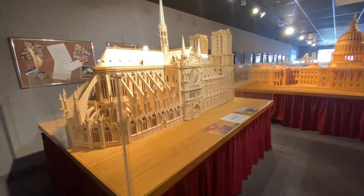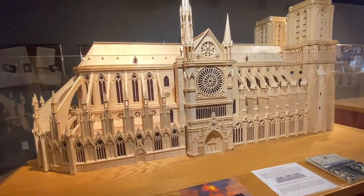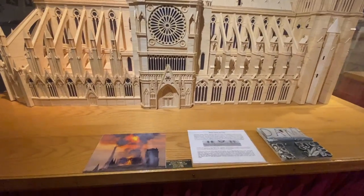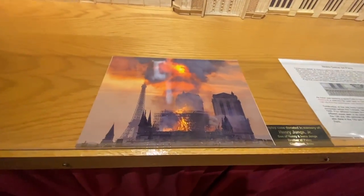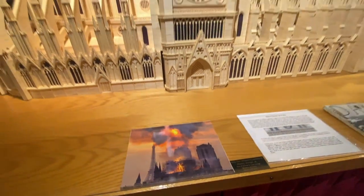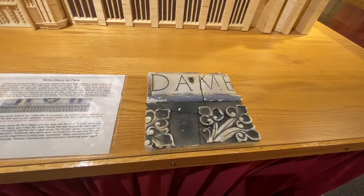Oh, that's a beautiful Notre Dame de Paris. Here's a picture. He's run into some roadblocks getting enough information about Terrace Hill. That won't stop Pat from completing his project. And a piece of it. Wow.